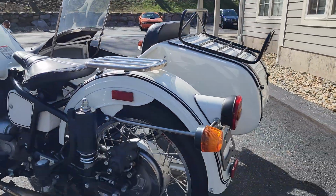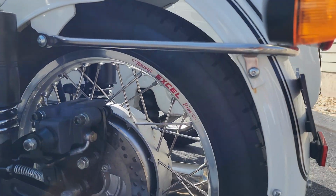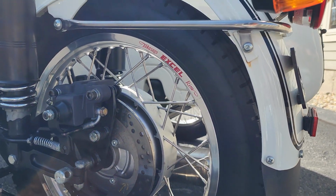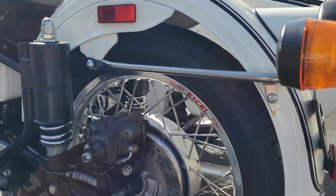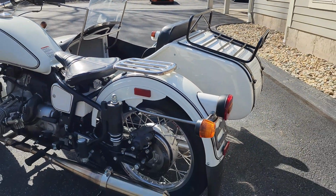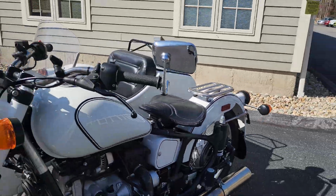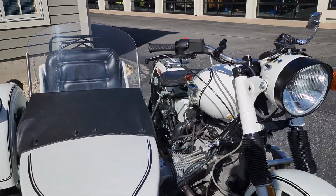This also has a rear rim upgrade. It has the factory Ural hub, and we can see there the Excel rim has been laced to the hub, and only on this rear wheel, the drive wheel, which really takes all the abuse on the Urals. You don't have to worry about any rim deficiencies there. That is a really nice upgrade, really future-proofing the bike.